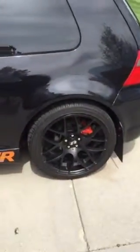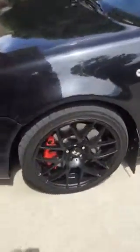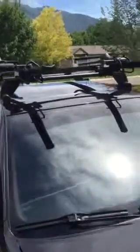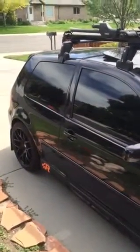So I do have these staggered 18-inch Avant-Garde M310s that I had powder coated matte black. The actual bike attachments will be staying with me, so I can put them on whatever I buy next. But the crossbars, I'm more than willing to give to whoever buys the car.